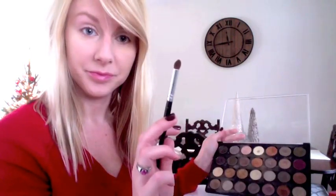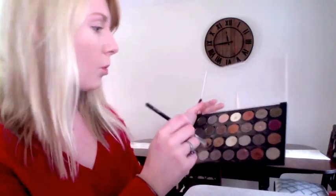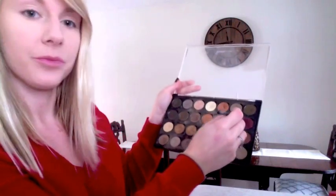From Coastal Scents, I'm using this blending brush, and I'm going to pick up the color Wild Raisin. It's a really pretty maroon kind of purple color. I'm just going to put that in the crease just to give some depth to the golds I'm going to put on later.